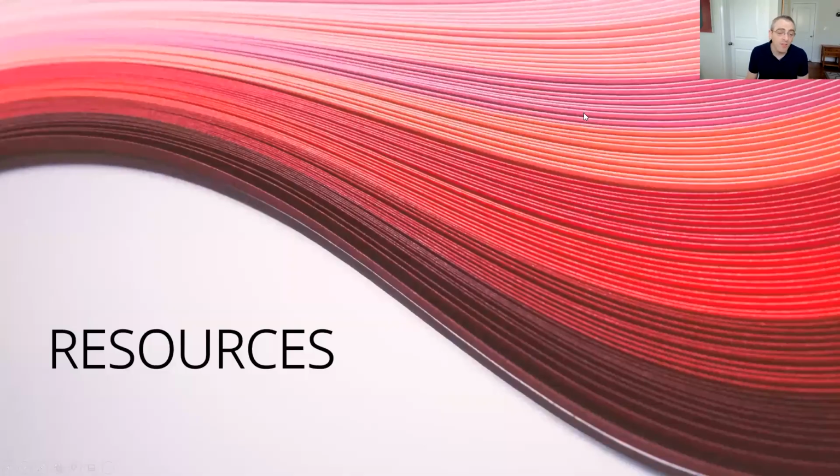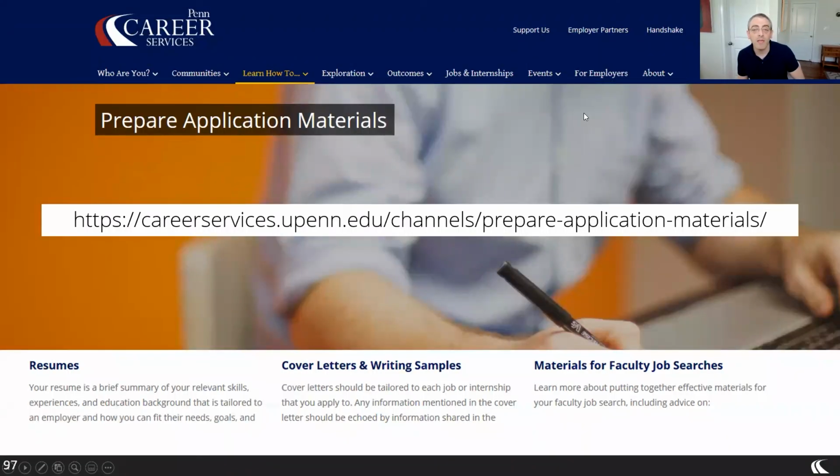Let's finish up with a few resources then. Some of these we touched on last time, in Diane's and Esther's talk, but I'll highlight some of the new ones. On the Penn Career Services website, under Learn How To, we have Prepare Application Materials. We have materials for academic applications, CVs, teaching statements and research statements, and also resumes for applying for a broad range of positions. So take a look at that.